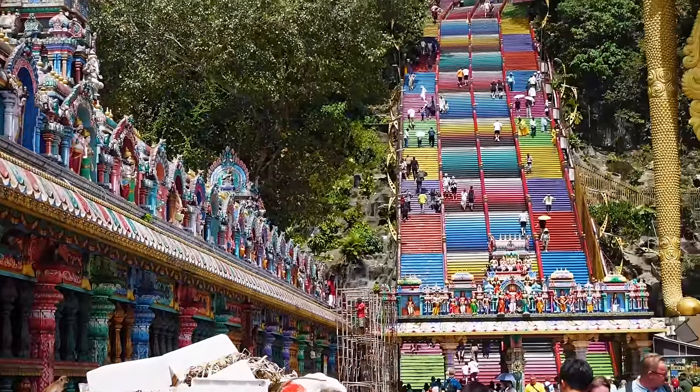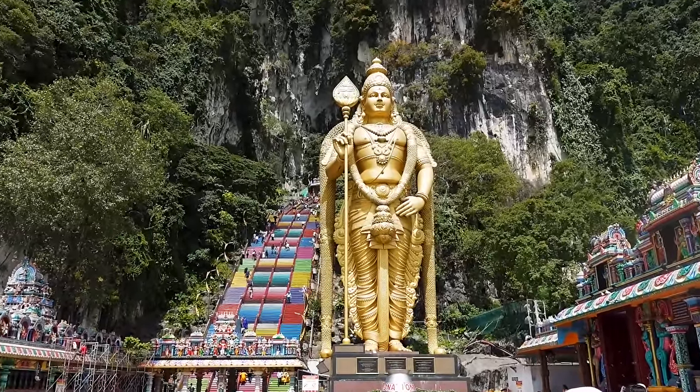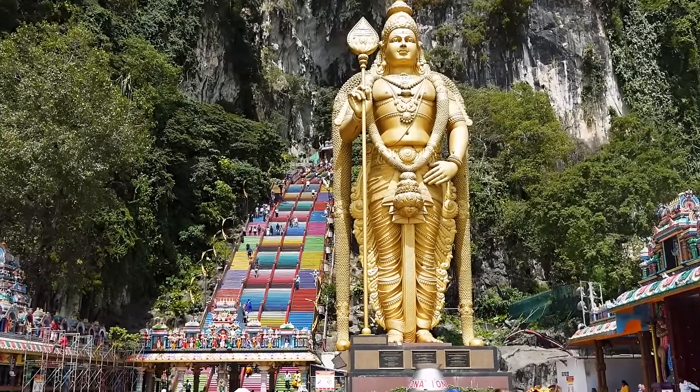This is a really cool view though. Check this out. The statue is pretty cool. And the multicolored stairs, that's very cool contrast. So I saw an article the other day. They're gonna install an escalator here sometime this year that allows people to just ride up to the top here.